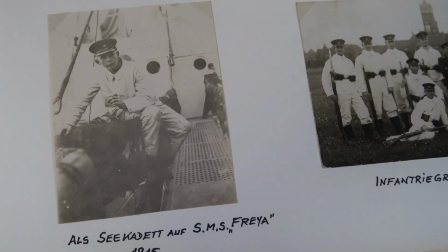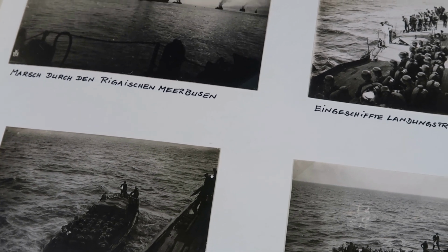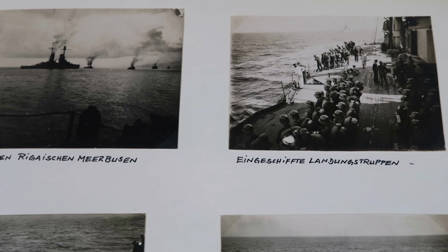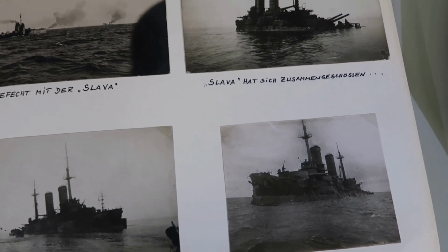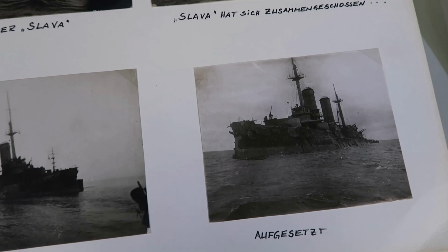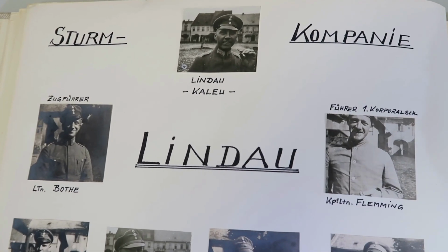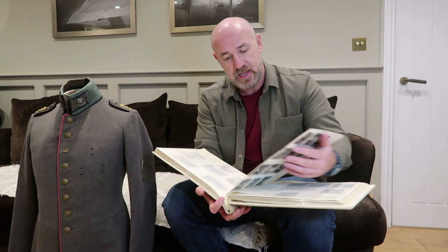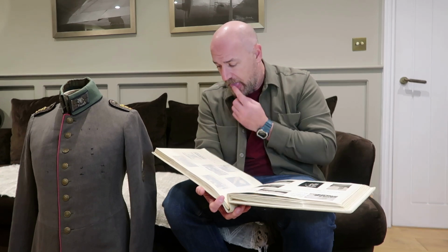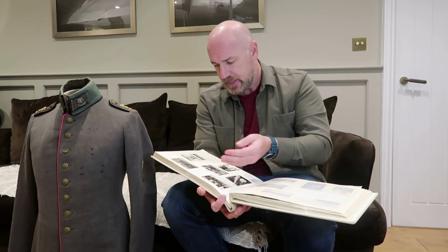The photographs at the start of the album are relatively normal pictures: battleships, artillery, heavy artillery, some battle damage, open sea photographs, mines. It's general stuff. As the album goes on, we reach a really nicely illustrated page, Stern Company Lindau. There's photographs of various men in field grey uniform, and you can tell their uniforms now are not so much marine uniforms, but more the standard army field grey uniforms. He's listing all of his colleagues in that company, and then we reach the point where it says September 1918. So we've reached the end of the First World War, and the album continues.